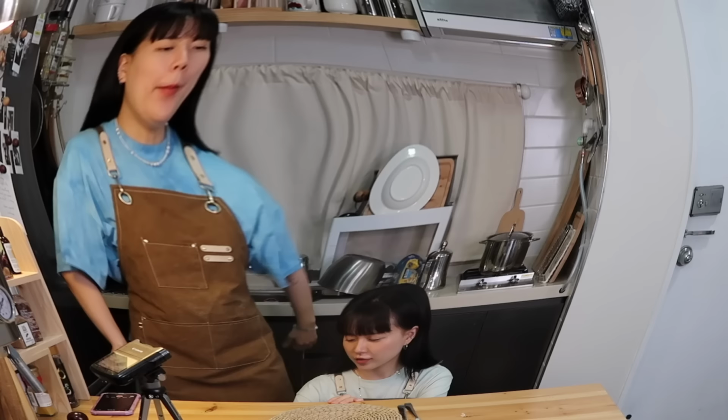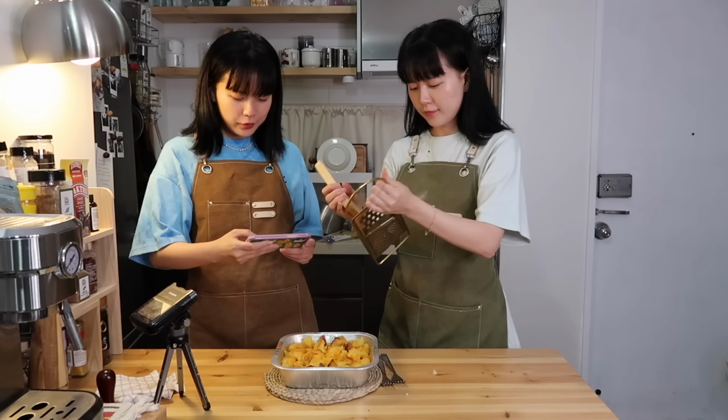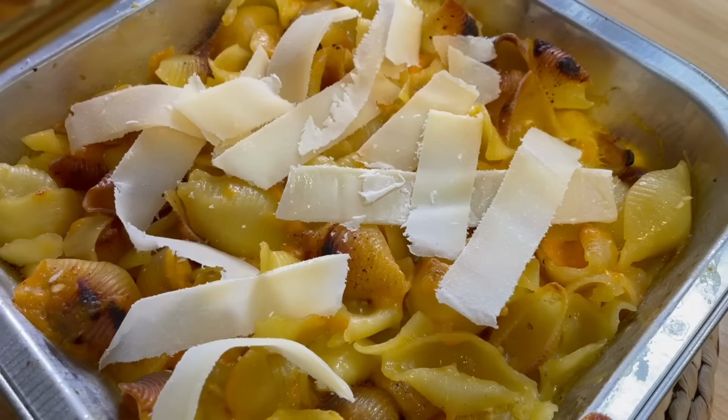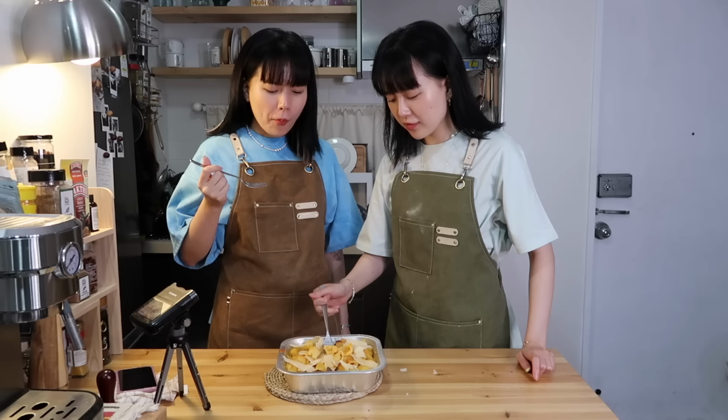Mac and cheese, mac and cheese. Whoa! Gonna shred some cheese on top. That big, sister? Yeah, she does it like this too. Let's see. I thought the cheese string needs to like... Oh! Really? Whoa!